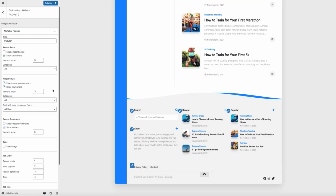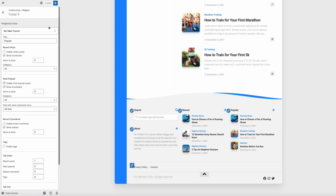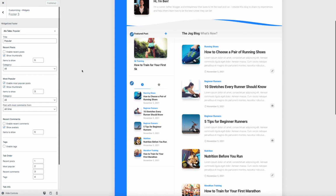And there we go. I think that looks much better. So let's publish these changes. And then the last thing I'm going to show you before we launch our blog is how to change the theme's primary colors and change the background.